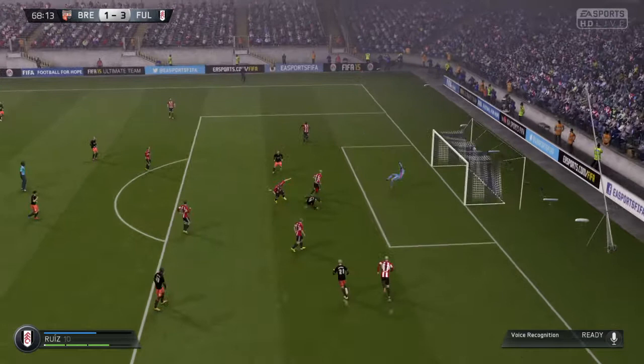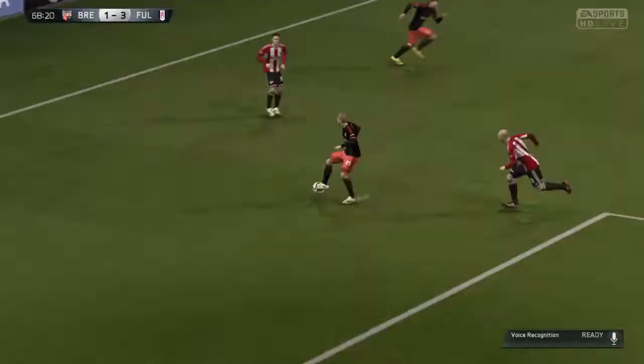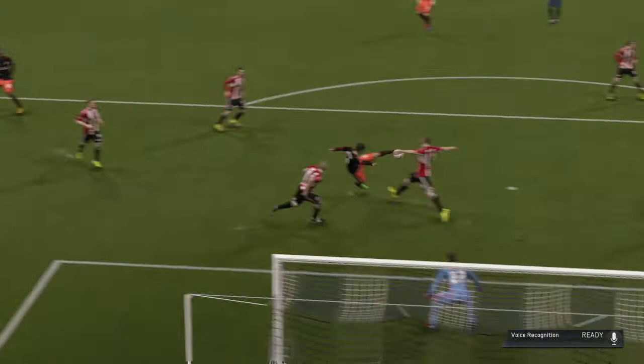Bryan Ruiz! They've got in to score here. Patrick, goal number three here. And it's a perfect day for the player. It's a goal worth looking at again, isn't it?